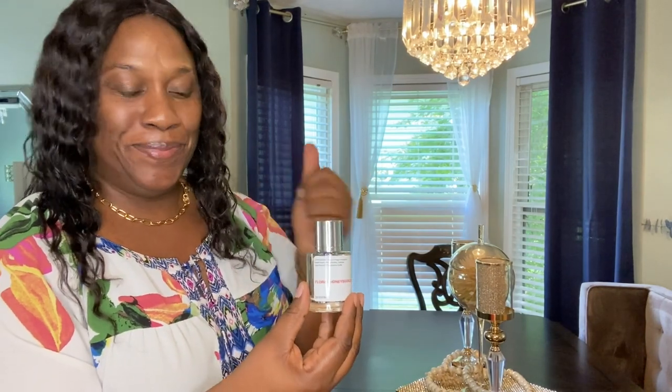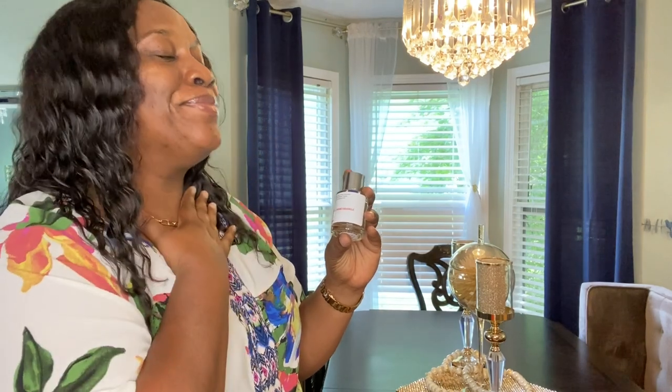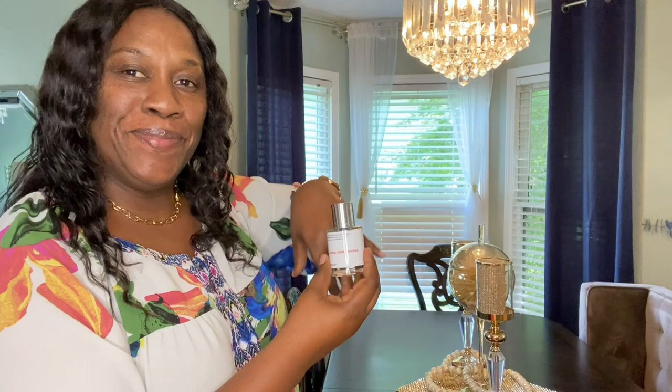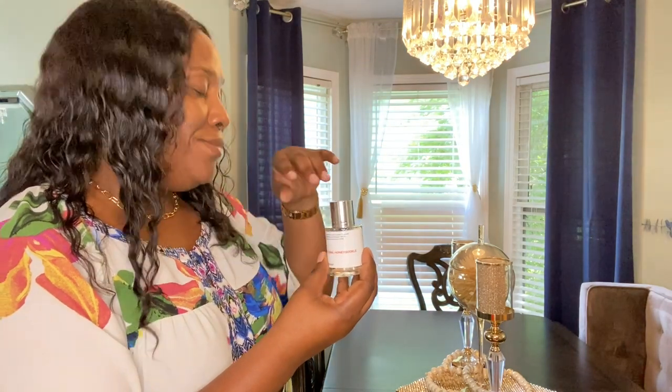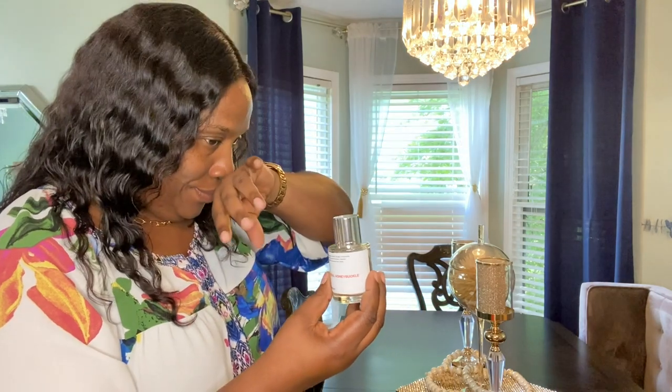I'm telling you, out of the two, I really, really love the floral honeysuckle. It really smells so good. This one is dope, guys. It is really, really dope. It's also inspired by the Gucci Bloom as well.